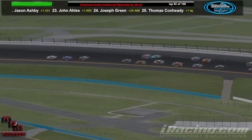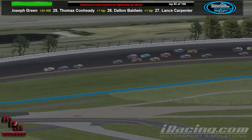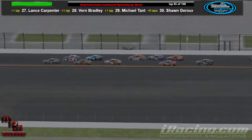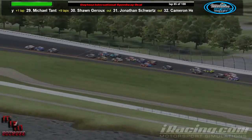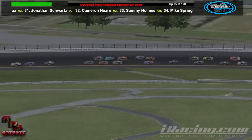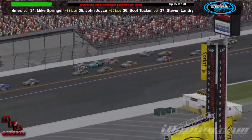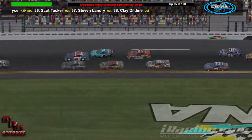Murphy Jr. still in 3rd position. A little side-by-side action between Neese and Joyce. Baldwin behind Neese into the backstretch. Shaquille Ray has come back from the depths as well. Your pole sitter here tonight, currently sitting 7th. He's looking to the outside of Hoyt Smith in the battle for 6th. Nice side-by-side action here into the front stretch into lap number 66.